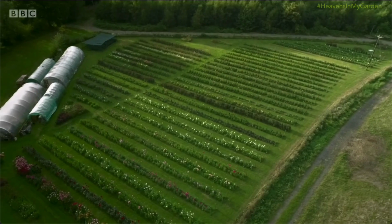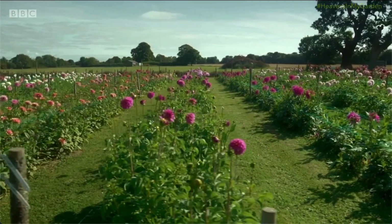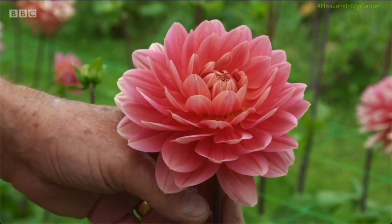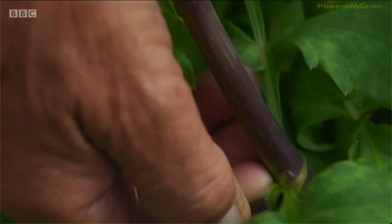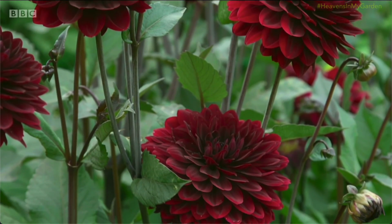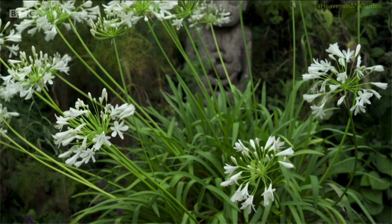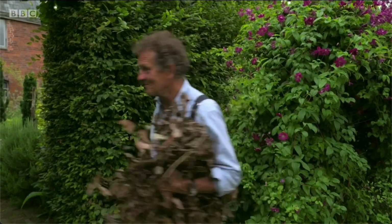Right, still to come on today's programme. We visit a cut flower grower who specialises in perfect dahlias. To get a spectacular bloom like this on a nice long stem, what we do is disbud, which means taking out the side shoots as we go down each leaf node. And I'll be reviewing my summer containers. But first, we join Alexandra Andrews in her garden in Nottingham.